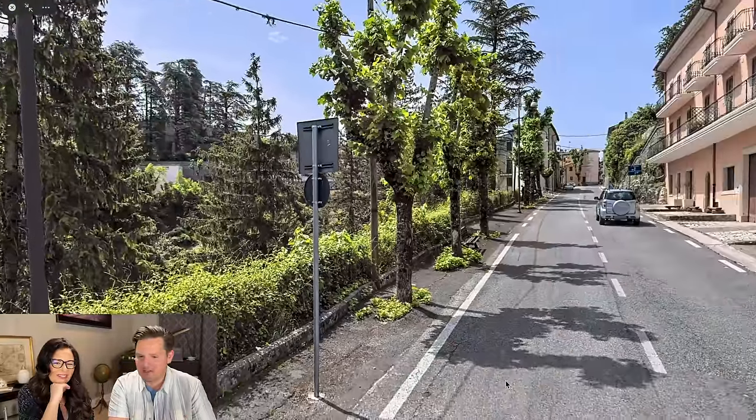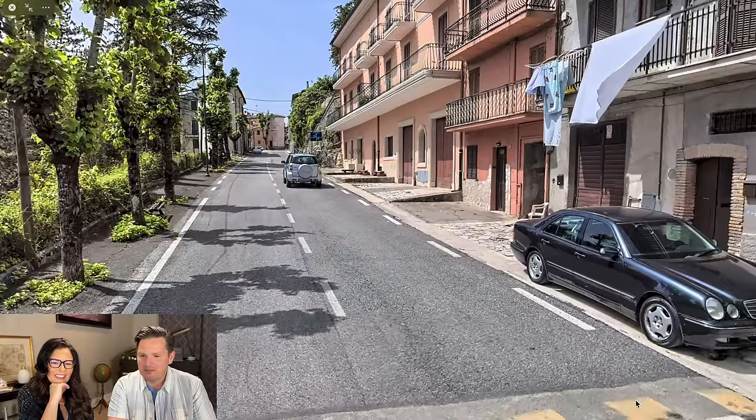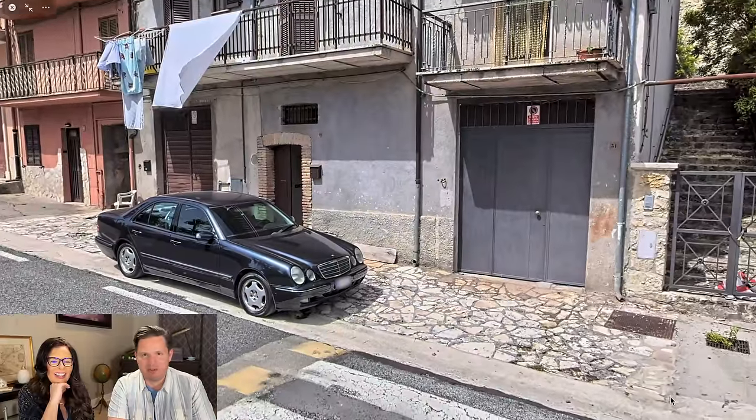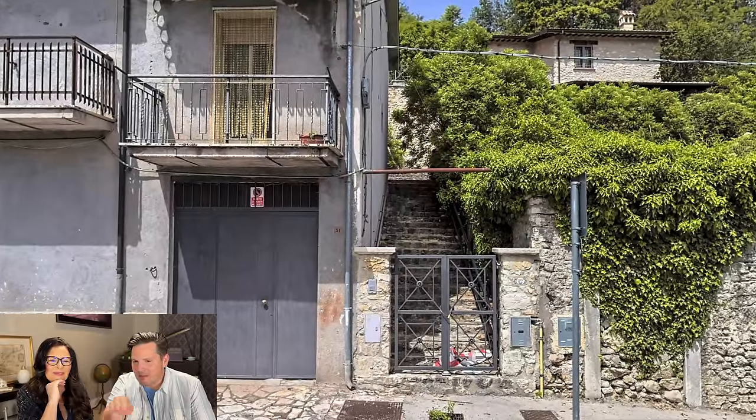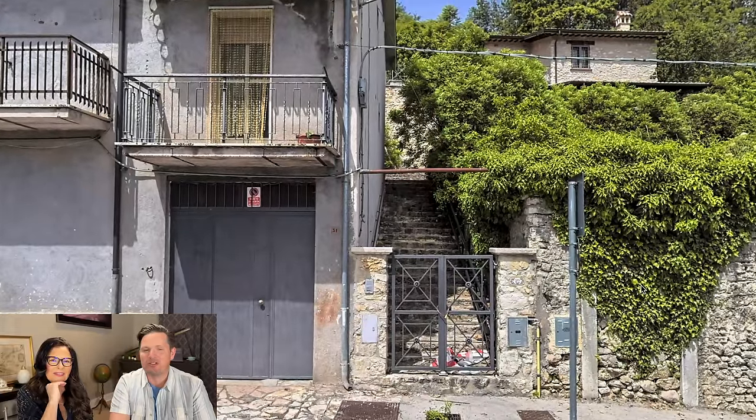Okay, let's check out the house, babe. I like it. Okay. Next to the Mercedes. The Mercedes comes with the property, no it doesn't. Okay, there it is, up on the little hill there, and your stairs from the street that go up. I mean, that is beautiful. Are you ready, honey? I'm ready. Let's get into it.